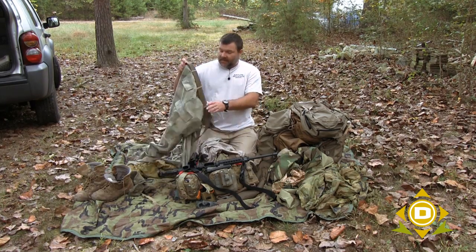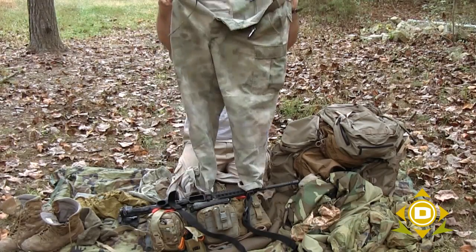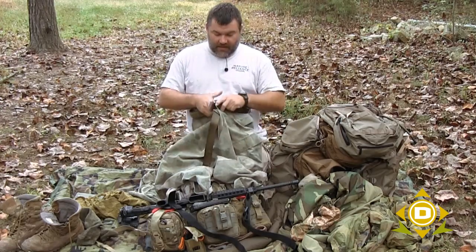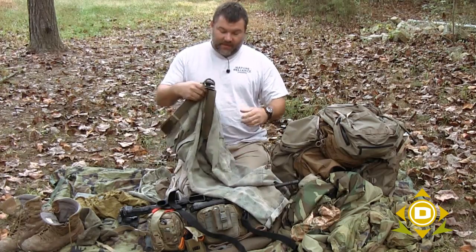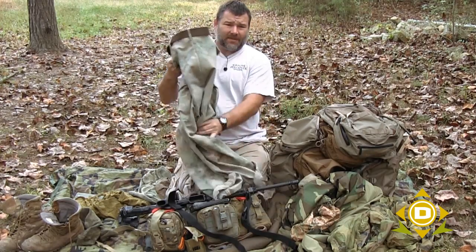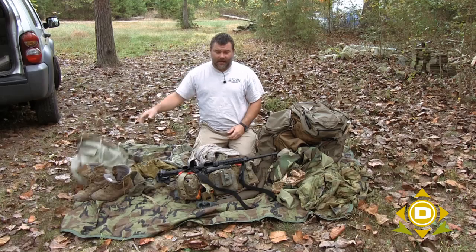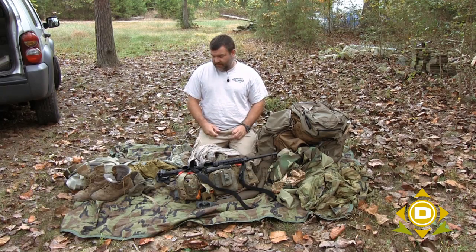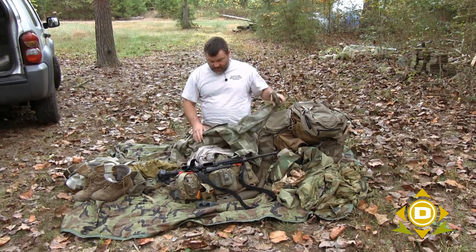My pants are Propper pants, ATACS FG actually, with a 511 belt. The belt works well. This is a belt I basically wear all the time. And with these Propper pants, I didn't actually use the cargo pockets that much. I had a notebook that I kept in there and kept notes throughout the weekend when Rodney was teaching. But other than that, I didn't really utilize them that much.